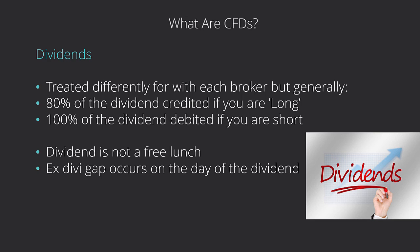Alright, so let's talk about dividends. I'm going to talk about dividends very briefly here because it's pretty simple. So dividends, if you bought a stock, you are going to get 100% of the dividend, and you have to pay your tax on it. You have to do all sorts of things with it. You sometimes get a certificate, all that kind of good stuff.